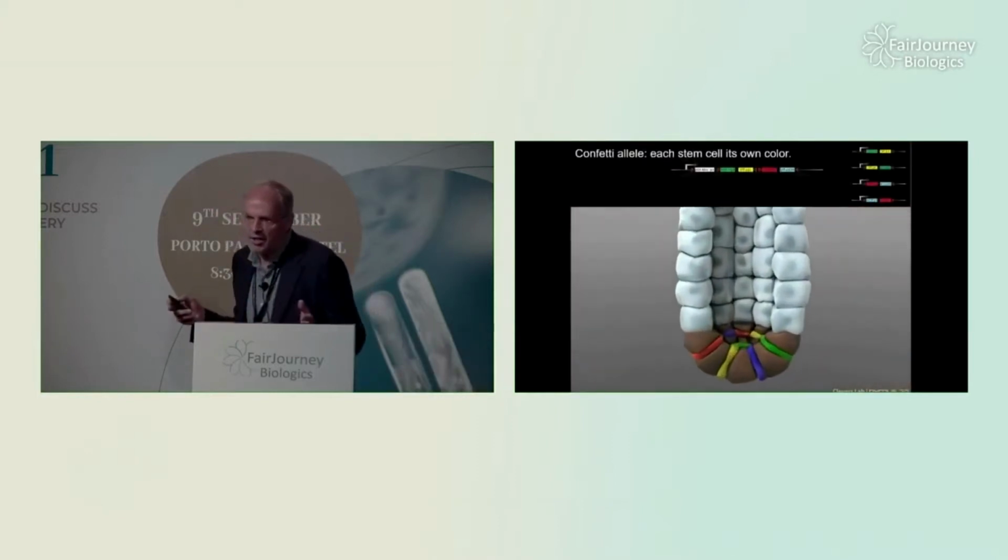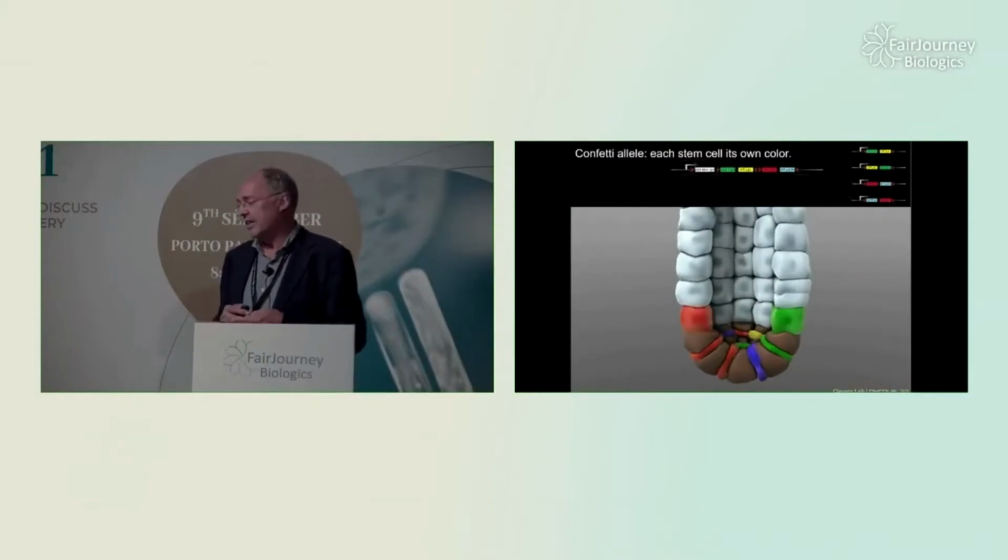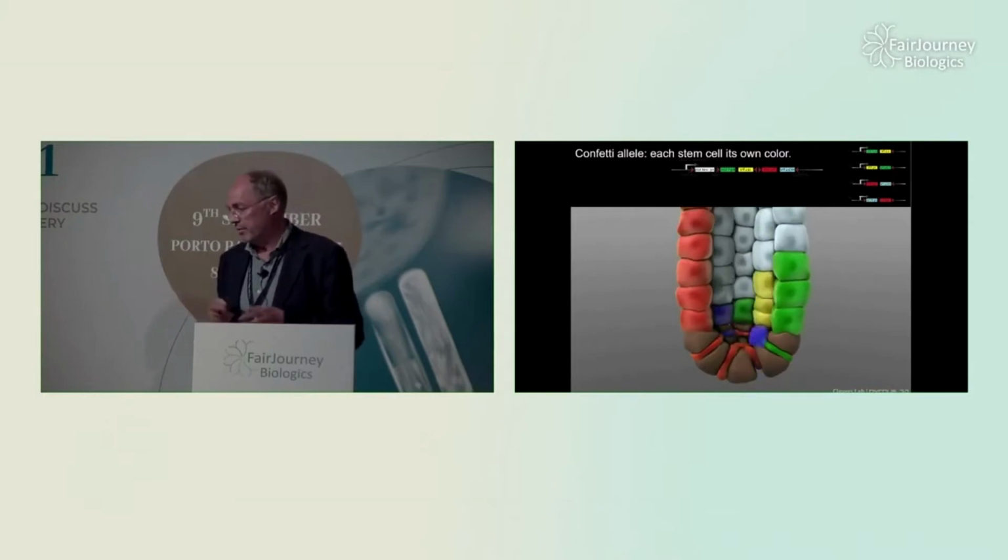Now, there was a lot of resistance because it was a dogma that stem cells rarely divide and that they are essentially defined by the fact that they rarely divide. These divide every day, which becomes important.